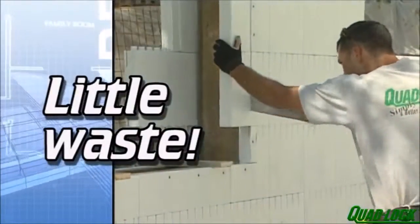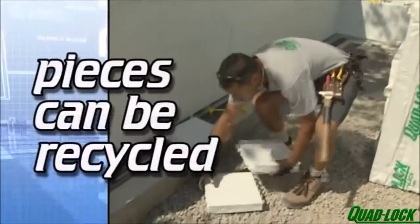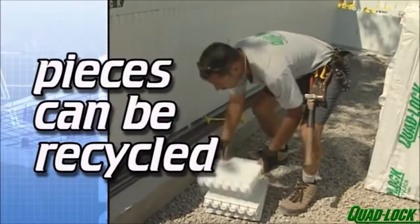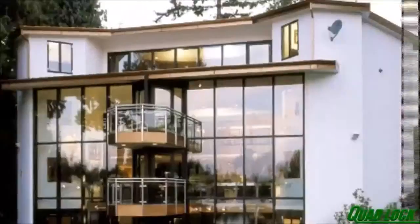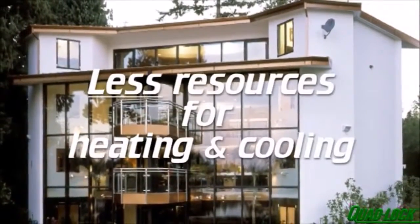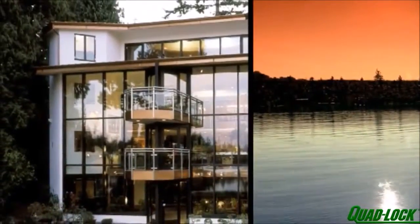There is very little construction waste left behind when building an ICF house, and the pieces that are left over can easily be recycled. That cuts down on waste removal costs and minimizes the impact on the environment. ICF homes require fewer resources for heating and cooling, so that obviously has a positive impact on the environment.